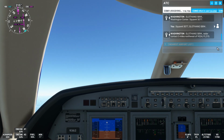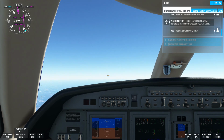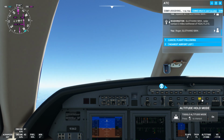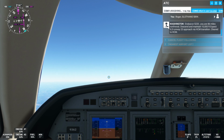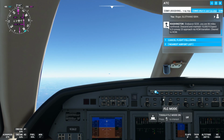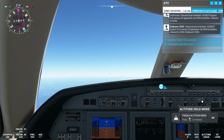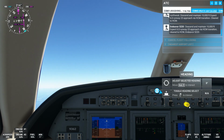Let's level out a bit here and try to maintain this altitude. Is that gonna work? Roger Slothano 5894. I might have to put altitude hold mode on. Does that work? It looks like I'm descending. I am. Okay, autopilot off. That do anything? Autopilot. Okay, what happens now? Okay, we're just gonna make our heading select 214 and then we're good to go.